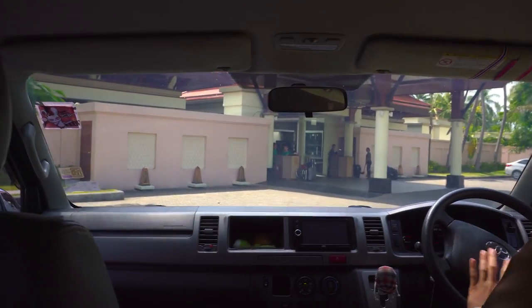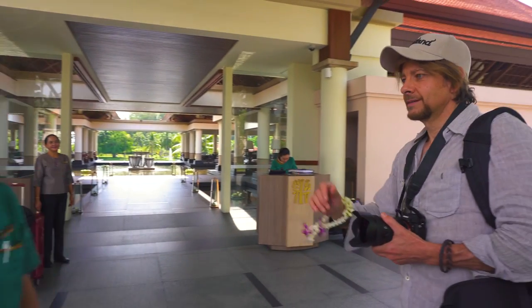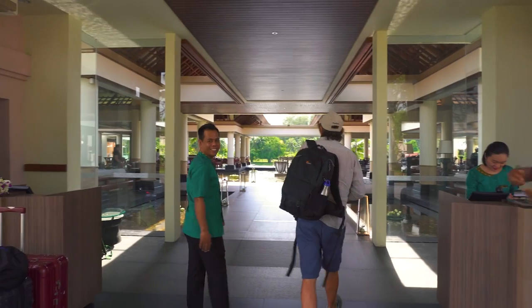It's always exciting to arrive to a new location. We're staying at Banyan Tree Resort.